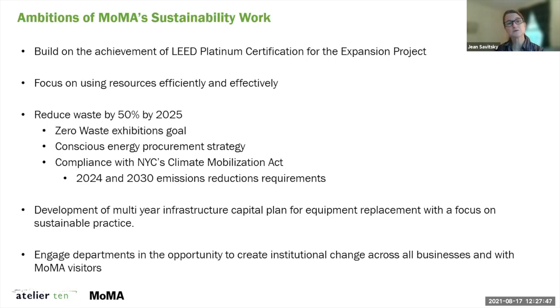And we also know that you can't manage what you don't measure. So we're going to be putting interim metrics around all of these goals. We make sure that we stay on track, we stay on target, and we're able to communicate and socialize what we're doing and course correct if we need to. The other thing that we've realized is that because of the age of the existing infrastructure in the museum, we've got a capital plan that we need to develop for equipment replacement starting in the next couple of years.